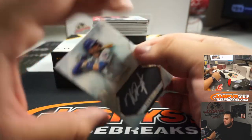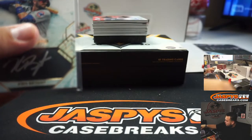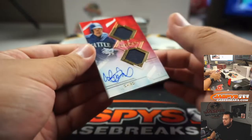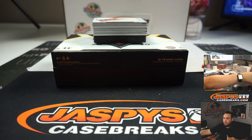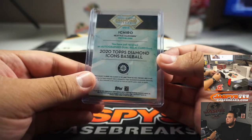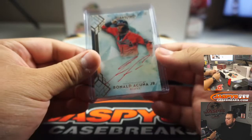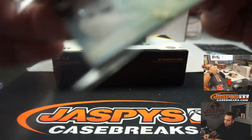All right, good luck, guys. First one we got is 23 out of 25, Chris Bryant. And we got a 2 out of 5, double relic and autograph Ichiro, Mariners edition. Very nice. We got Ronald Acuña Jr., 1 out of 25. Red ink as well. We got Hideki Matsui, number to 10, 5 out of 10.